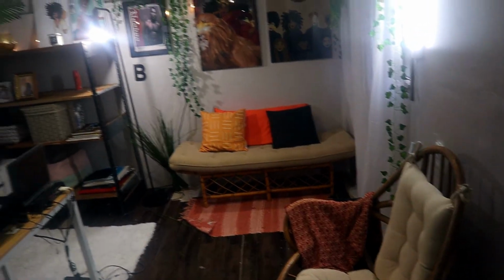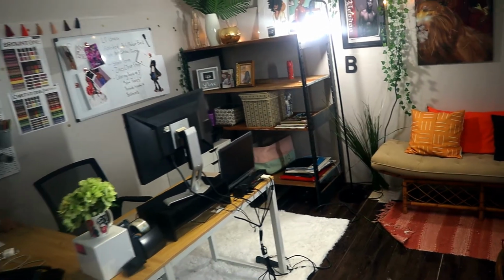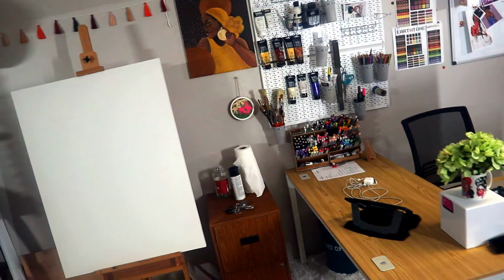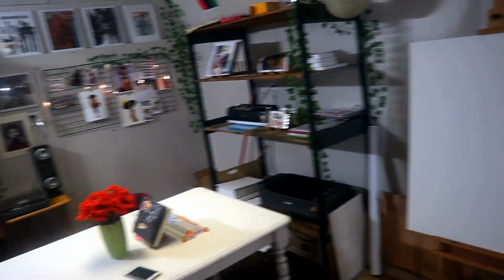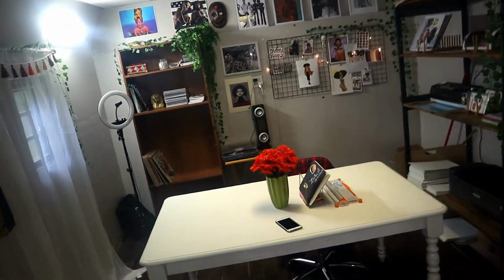So yeah, this is my brand new studio. Just gonna do another pan around for you. And I just absolutely cannot believe I did all this. I'm just so happy with how everything turned out. I love being in here. It's just so calming. I always have my music playing and I can work efficiently. It's actually cold in here right now. I mean, it's fall in New Jersey, so I'm gonna be cold.